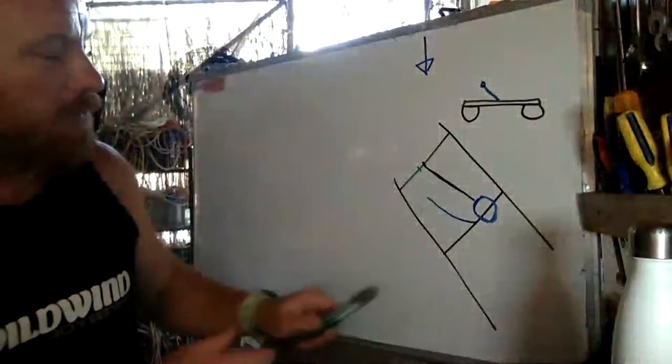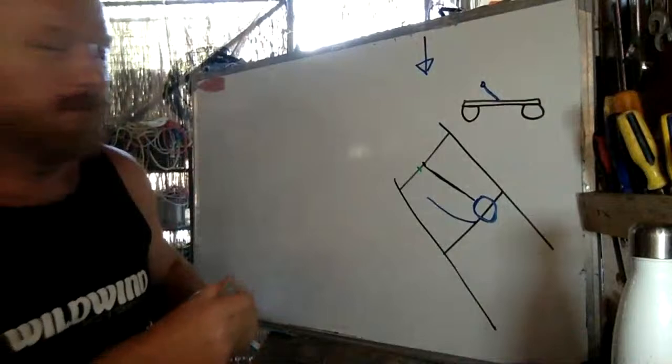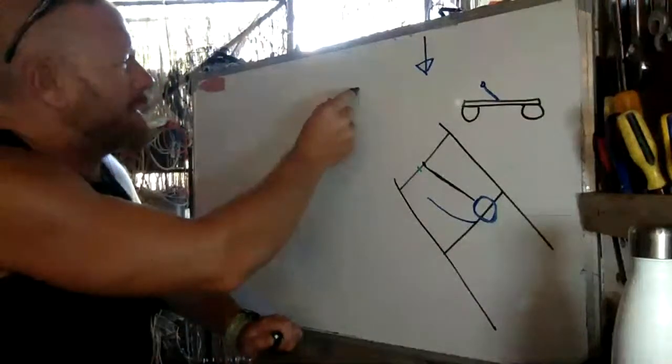What we will also do is, all right, more pictures. We're big on the pictures here.